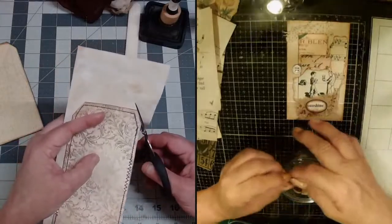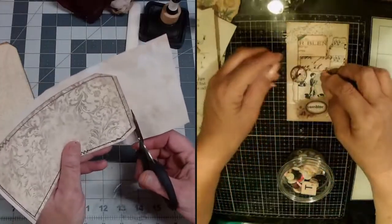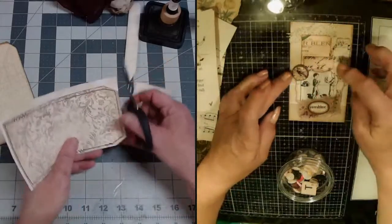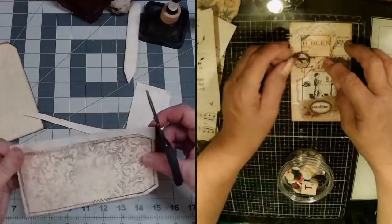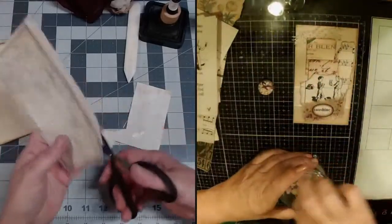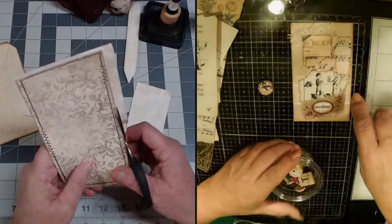Oh, I like that button there. But it doesn't have any string on it. I don't want to sew string on a button. I really don't. What about this, is that too big? I don't think so. It's a little on the big side. I might have to. It looks all right without string.